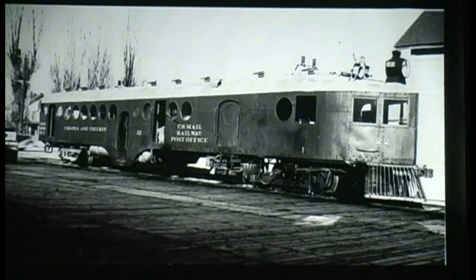It was constantly under threat of being retired. And the only thing that really saved it was the advent of the Second World War, because once that happened, there was no alternative but to keep operating it. So it did operate through until 1945, when it was finally retired.